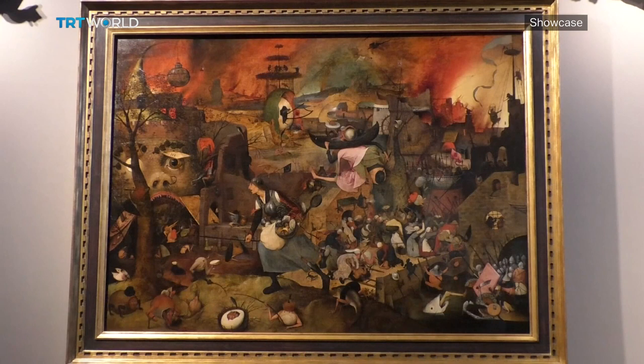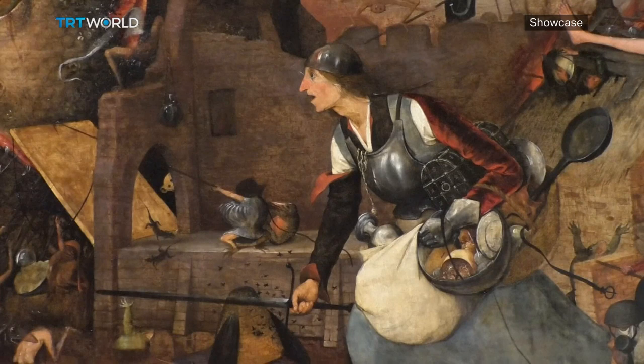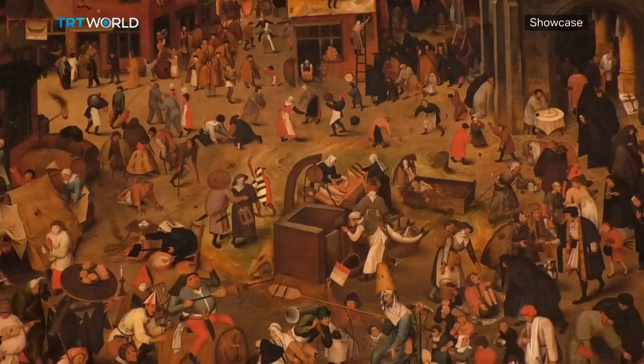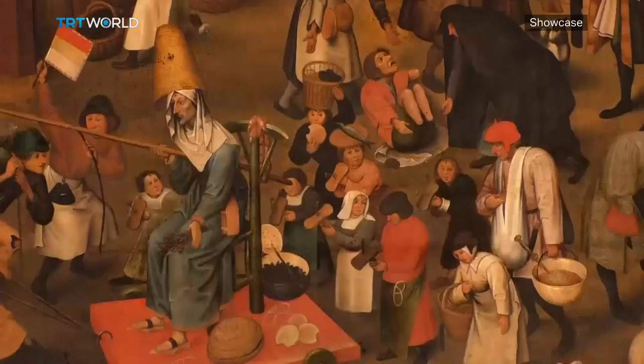You have this personification of anger, you have a representation of violence, of war going on, but you have also, which is very important in this painting, but you can see it in other paintings by Bruegel as well, he's like mocking, criticizing the hierarchical relationships between men and women. And you have the inversions of their traditional roles in society.